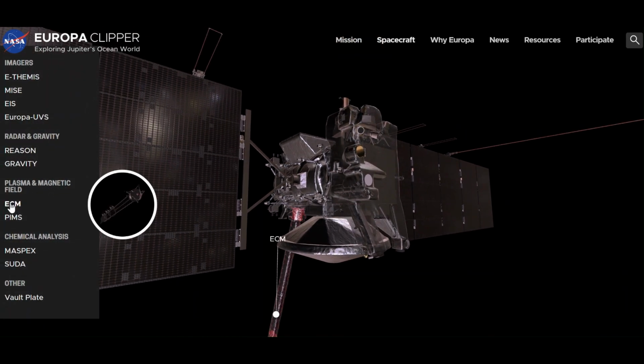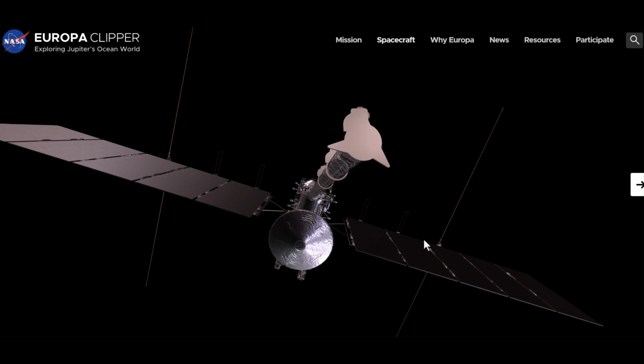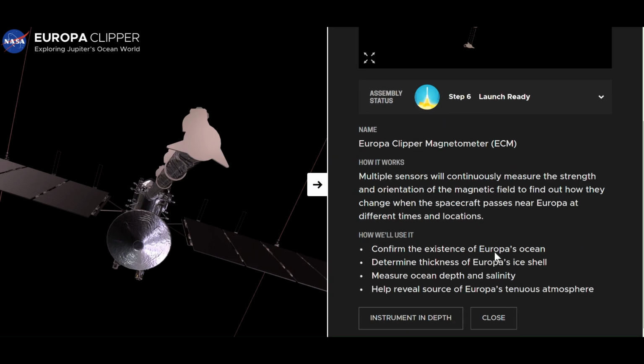Plasma and magnetic field, ECM. Okay, let's see what it stands for. Europa Clipper magnetometer. So it will confirm the existence of Europa's ocean, and it will determine the thickness of Europa's ice shell, measure ocean depth and salinity, and help reveal sources of Europa's tenuous atmosphere. So basically, I think that's the most important part.